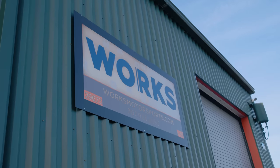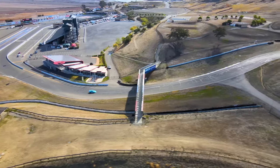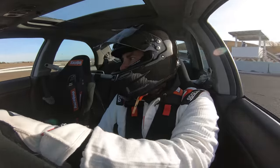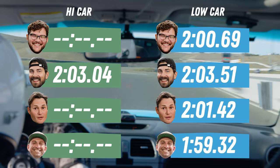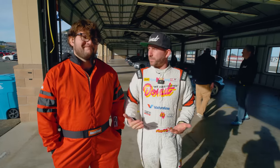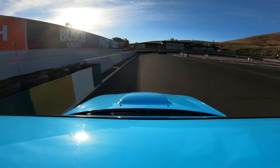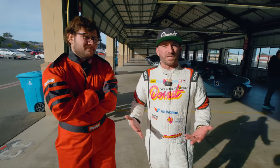In the meantime, Low Car continued to get closer and closer to breaking that 2-minute mark. Finally, after a few sessions, Adam threw down a 159.3. The coilovers, they could use a solid upgrade. The brakes, if I'm honest, they're doing their job, but I do feel like they just keep fading out early and it's starting to shake a little bit. So I think the rotors are starting to warp out.